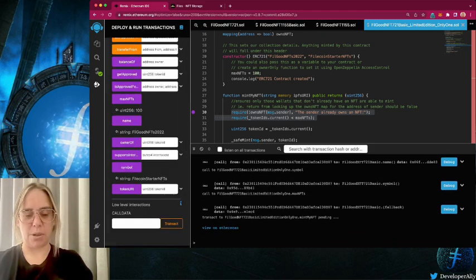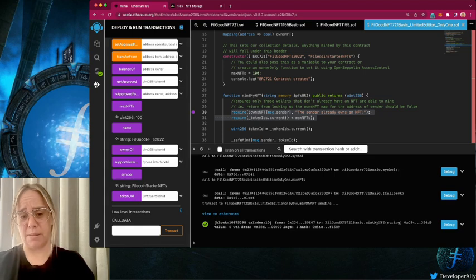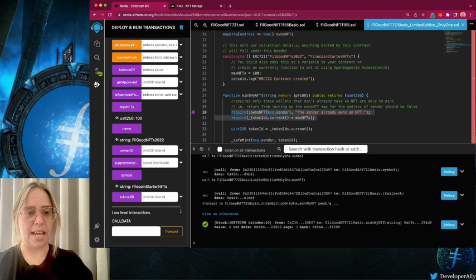And we'll see down the bottom here in the console log that it should hopefully mint. And then if I want to actually confirm that this is minted, I can go ahead and have a look at this transaction on Etherscan, or another block explorer if you're using Godwoken. Or I can have a look here at owner of token.